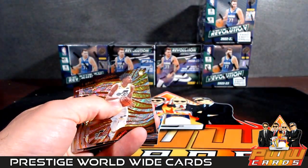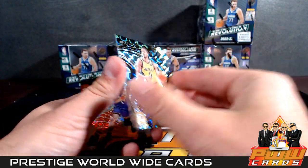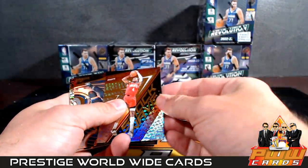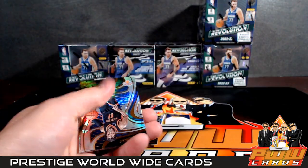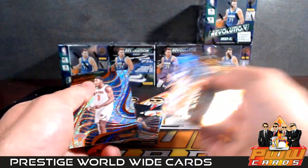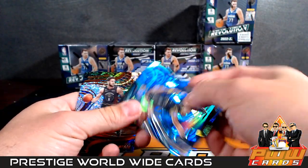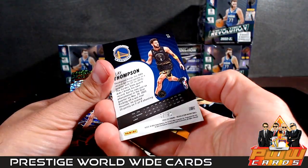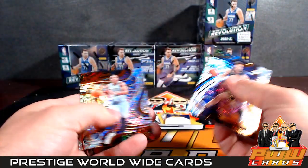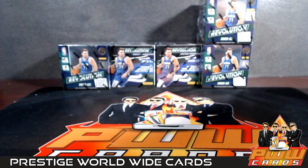Rookie Agbaji for the Jazz, just that base rookie. A Tyrese Haliburton groove insert for the Pacers. Jalen Green, rookie, this is the third Jalen Green Shockwave. And a Jalen Brunson Astro insert. Chet Holmgren once again for Oklahoma City. Klay Thompson, second time we've seen one of these, but this is a cubic variation to 50 for Golden State. Walt. And that's box three. So box three, a decent box as well.